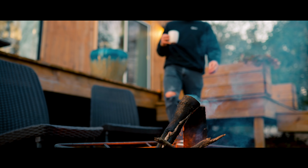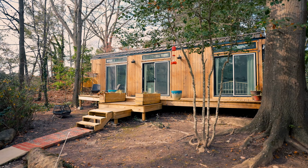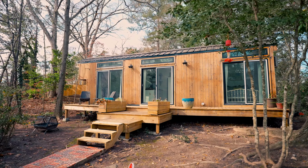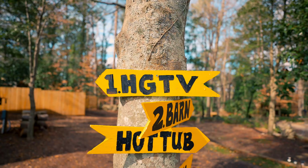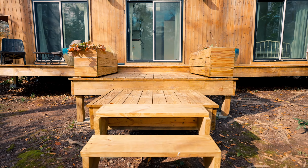Today we are in Atlanta, Georgia, once again, just like last week at the treehouse, but today we're taking a tour of this 350 square foot tiny house that could sleep up to 4 or 5 people and was featured on HGTV about 6 years ago. This is an Airbnb Plus, so let's go check this out.